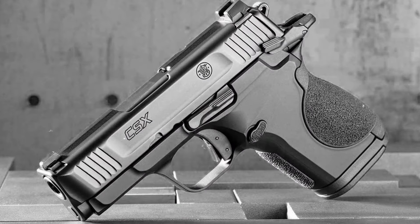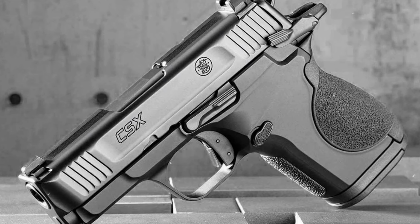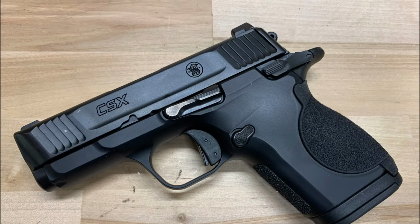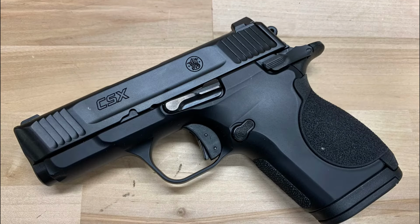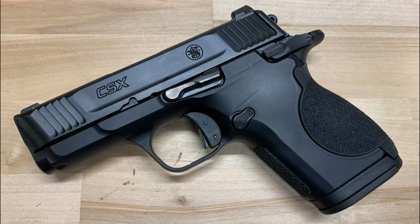For the same price, you could get a Shield Plus Performance Center or even a Glock 43, both of which are far more reliable options for daily carry. The CSX is a classic example of a gun with potential that just doesn't deliver where it counts.